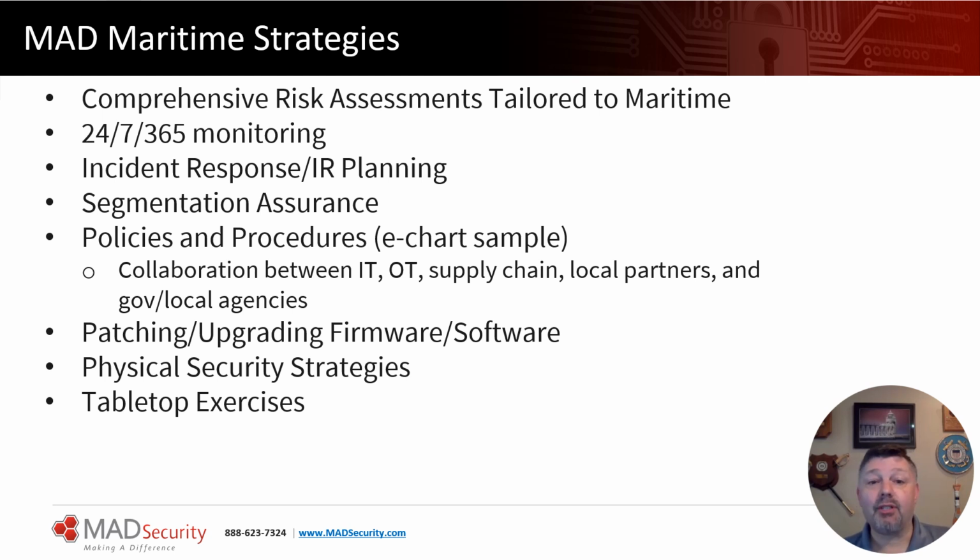Next is segmentation assurance. It's really critical to ensure that all of your systems are segmented and compartmented as best as possible, that you can't access your IT systems from the camera systems, that you can't access your OT systems from your business computer, things like that. So segmentation assurance and doing penetration testing to make sure that that segmentation is properly implemented is absolutely crucial.